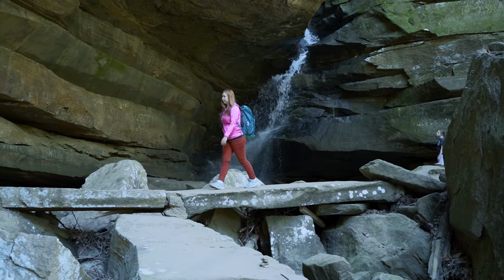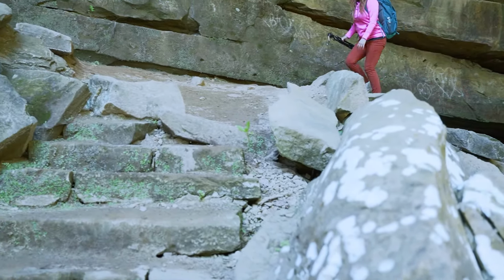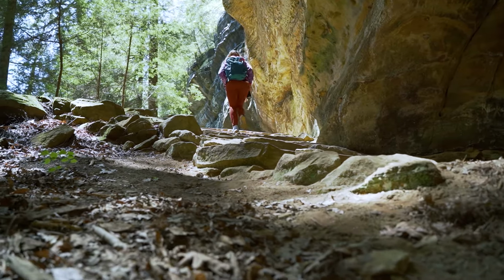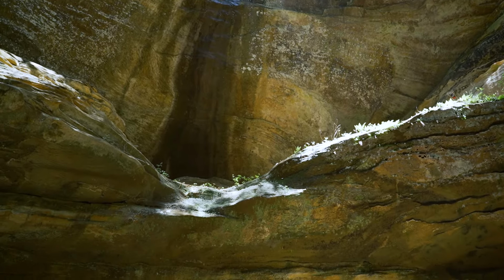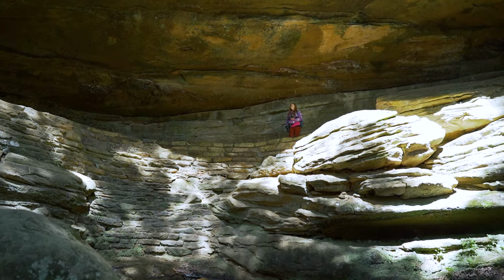Now, after seeing Broken Rock Falls, I recommend going back to the parking lot. You can continue to hike to see other waterfalls and trails, but all the waterfalls and trails that you will want to see have a parking lot nearby. So instead of hiking for miles and hours, I recommend just going back to your vehicle and driving to what you want to see. Unless you're up for a lot of hiking, that's just the easier way to do it.